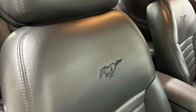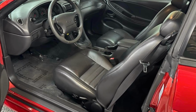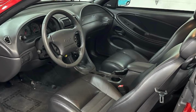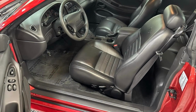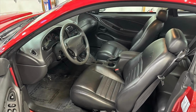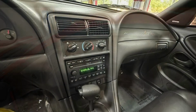I love the running pony on the seats that the GTs and even the V6 cars had too, in this generation at least. The earlier SN95s did not have the running ponies on the seats, but these seats are really nice. Over the years, people have complained that they don't have a lot of lateral support, but they are still a very comfortable and nice seat. This is what my Mustang GT has in it. I've had several GTs that have had these seats in them, and I've enjoyed them over the years.